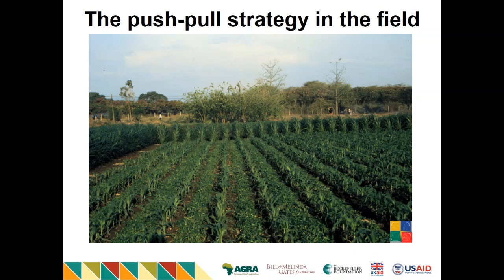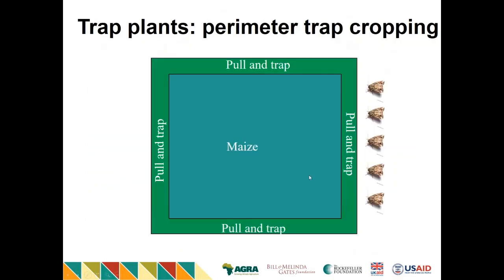So in this picture, you see the maize main crop. There's an intercrop of Desmodium that repels the pest, and you see on the perimeter of this field the trap crop which is present. Now, this is a very clean and very neat setup on an experiment station. And that's not how it looks at farmers' fields. But we'll get back to that.